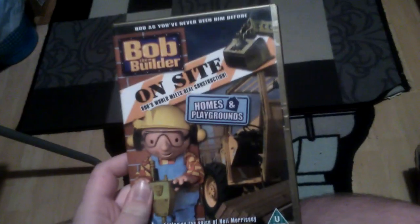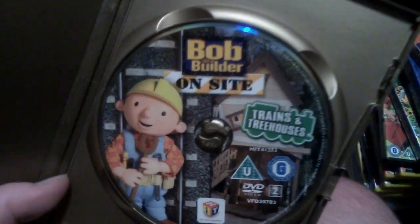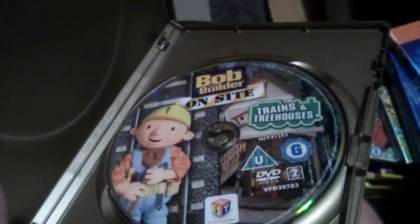Now, here are two of my on-site DVDs I own. First one being Homes and Playgrounds. Here's the spine and back cover. But it's probably in the gold case. I thought that was only released for Thomas Friends Great Discovery. Oh well. Now Fortune came in the one disc. It is an on-site DVD as you can see, but it's 23 ounces. So yeah. Don't have this DVD, so I'm happy to have it. So I'm hoping to get a new copy of this DVD soon.